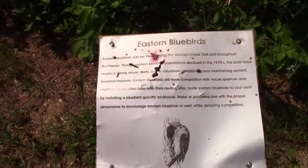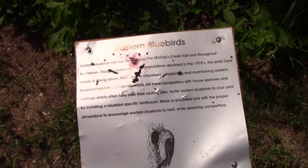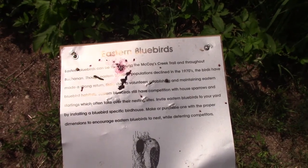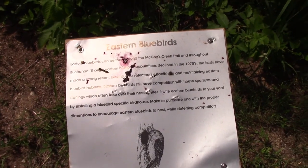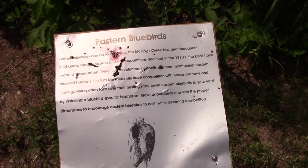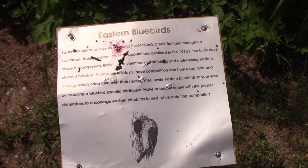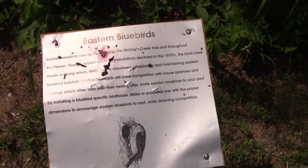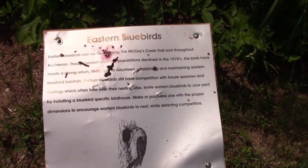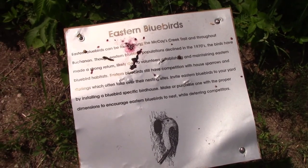Eastern bluebirds can be found along the McCoys Creek Trail and throughout Buchanan. Though eastern bluebird populations declined in the 1970s, the birds have made a strong return, likely due to volunteers establishing and maintaining eastern bluebird habitats. Eastern bluebirds still have competition with house sparrows and starlings, which often take over their nesting sites. Invite eastern bluebirds to your yard by installing a bluebird-specific birdhouse. Make or purchase one with the proper dimensions to encourage eastern bluebirds to nest while deterring competitors.